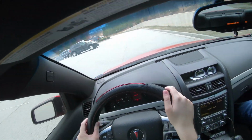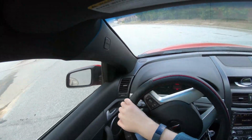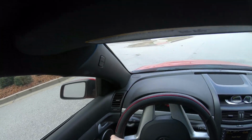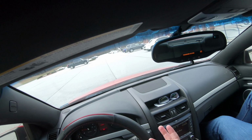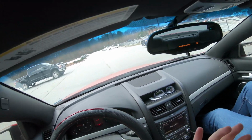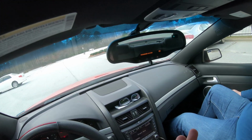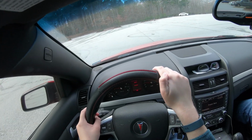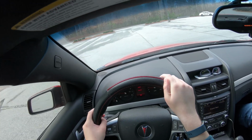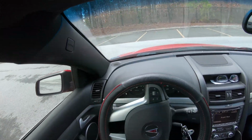This thing is stupid. Oh yeah, it's stupid fun. I love it. Oh my God, I love this thing. This is probably one of my favorite cars I've ever driven, just because of what it is, the pricing, and the fact it's a Pontiac. GM, why didn't this thing sell well? You know what I mean? Yeah, they didn't sell well the first year, but they were starting to pick up, and the issue is it was a good car at the wrong time. Yeah.